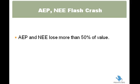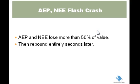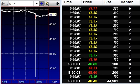AEP and NEE. Two utility stocks lost more than 50% of their value this morning, then rebounded entirely seconds later, and all trades stand. Dennis, I know you're joking, because utility stocks are the most stable stocks. They trade very narrow ranges and they just don't have that kind of volatility. Well, they did off the bat here.